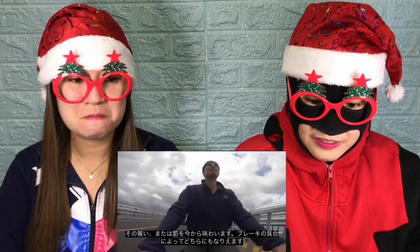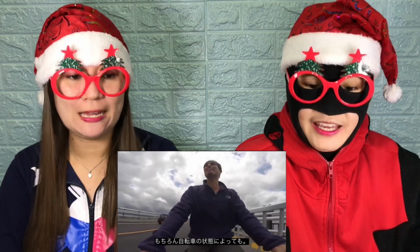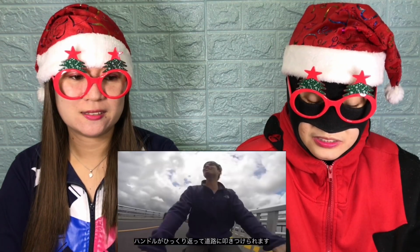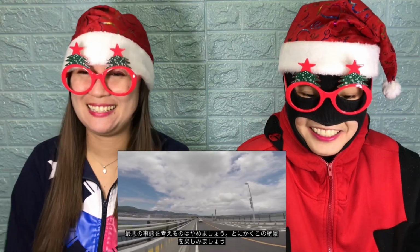And here's your reward or penalty. It depends on how good your brakes are and the condition of the bicycle, and the rider. My point is you can go over the handlebars onto the road. Let's not think about disasters though. The view is too good to ignore. Let's be positive going down.